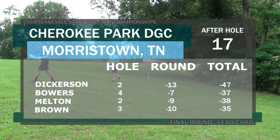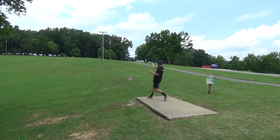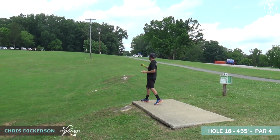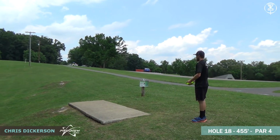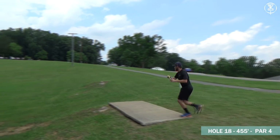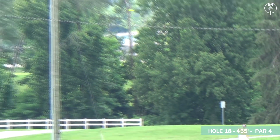As you can see, Dickerson stretched his lead out quite a bit with only one hole left to play in the tournament. Hole 18, 455-foot par 4. Now, this hole's pretty uphill. Doesn't really look like it on camera, but it is. And there's an OB on and past the path to the right. That walking path you see there is OB. They're going to want to turn it over, but not too much to where they'll go OB.